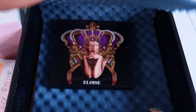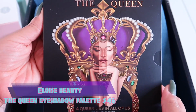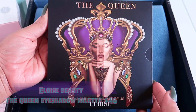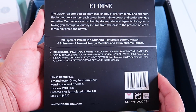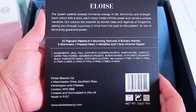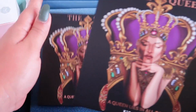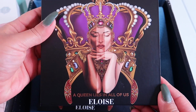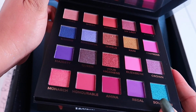And the last product is from Eloise Beauty, the Queen Eyeshadow Palette. This is a highly pigmented eyeshadow palette that is suitable for all ranges of skin tones, that is inspired by stories, tales, and legends of kingdoms, taking you through a journey in time from the past to the present, an era of femininity, grace, and power. A queen lies in us all.